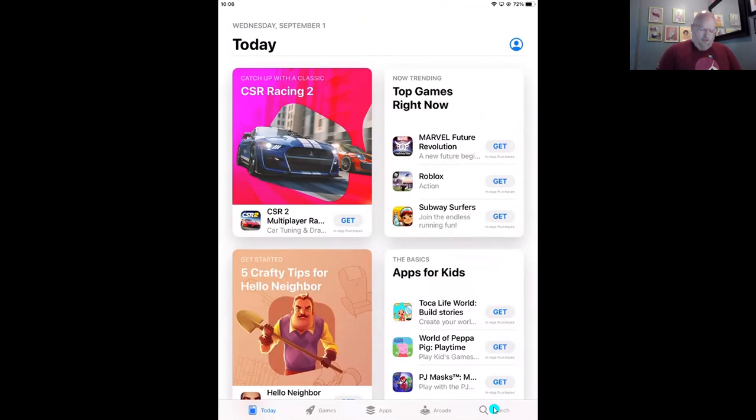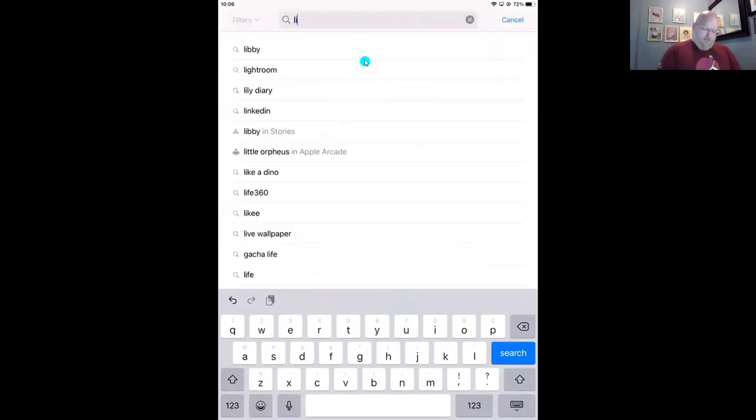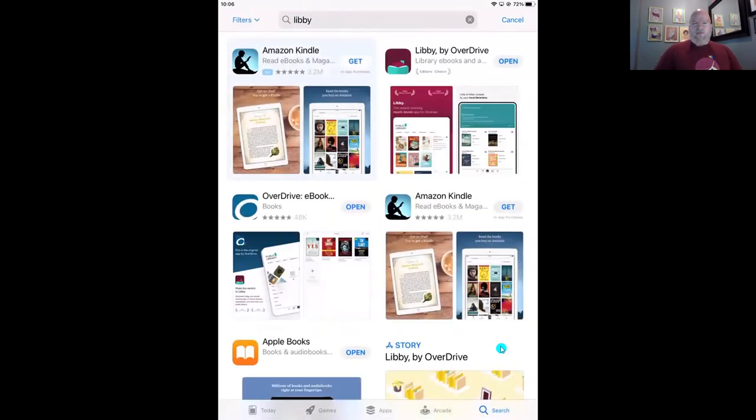From here, I'm going to tap on my search bar, and I'm just going to type in Libby and hit enter. Because when I do this, Libby is going to be one of the first results that pops up on my screen up at the top. So we can see right here, Libby by OverDrive. This is what we're looking for. We've got this maroon app icon with Libby reading her book.